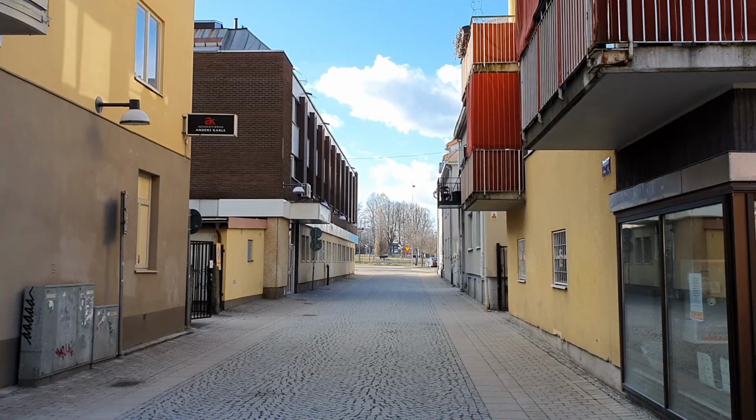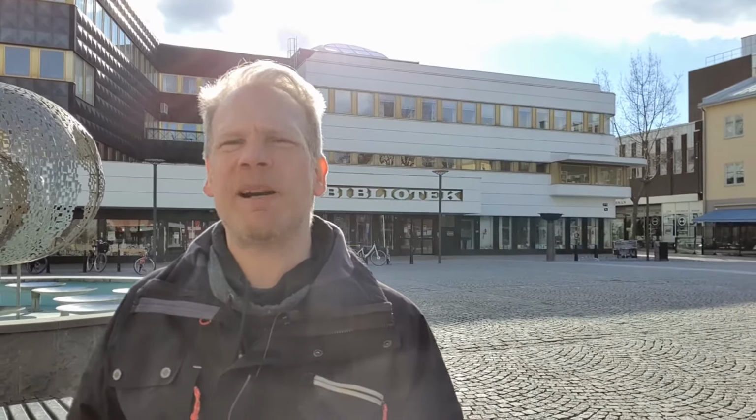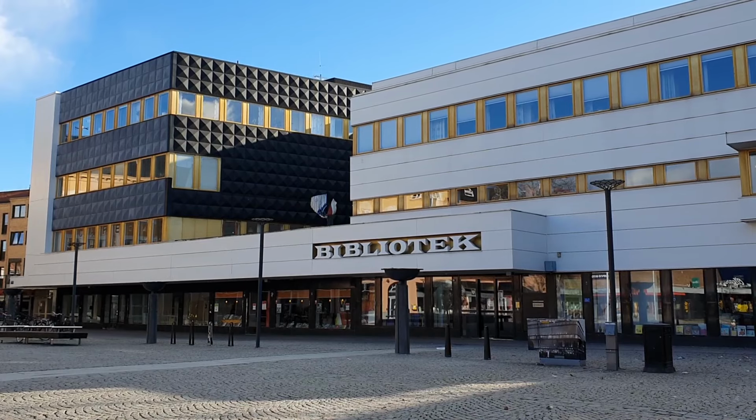The vote focused on the town centers themselves, and the reason for that is that Sweden used to be filled with lovely little towns, filled with beautiful architecture, but then in the 60s, everything started to be torn down. Centuries-old buildings were replaced by tons of these concrete boxes for some reason.